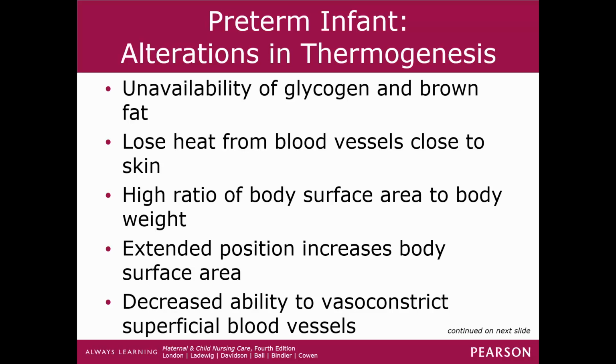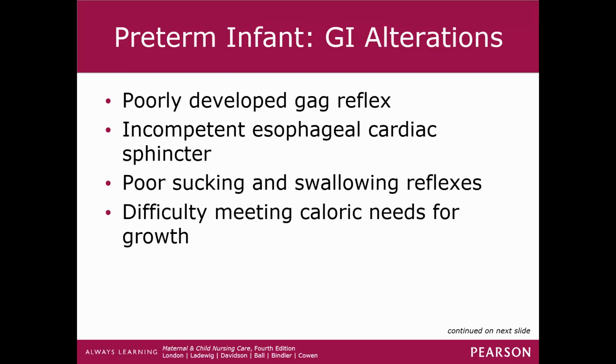Preterm babies don't have good flexion in their extremities. When a baby's born, they're all flexed: their arms are bent into their chest, their knees are bent, and they're just like a ball. That's a normal newborn position. But with a preterm baby, they don't flex. They just lay there like a Raggedy Ann doll, and that exposure also increases their risk for temperature problems. And then there's this decreased ability to vasoconstrict, which is related to the heat loss with those blood vessels close to the skin surface.